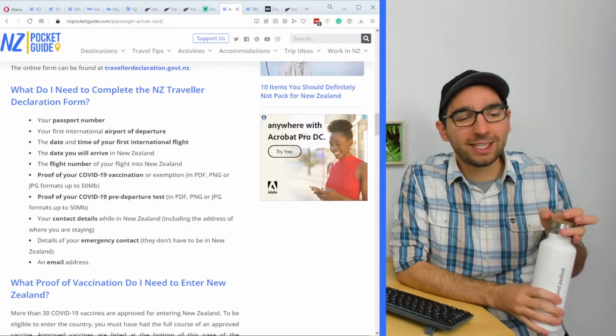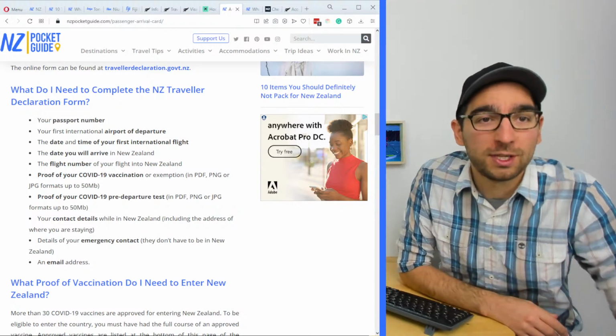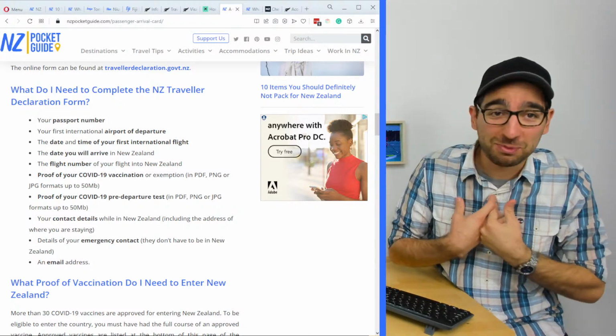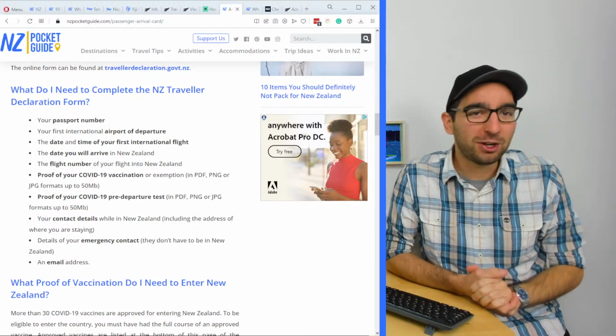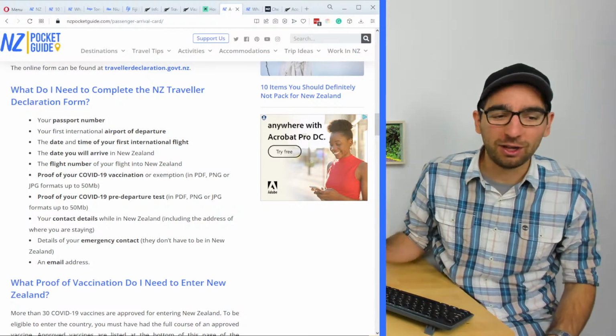And we also need the details of your emergency contact. And obviously, we need your email address in order to be able to contact you. I mean, I say we, it's not me, just making that clear. But that's the information that you're going to be needing in order to fill out the New Zealand declaration form.